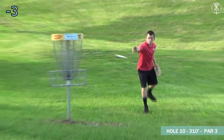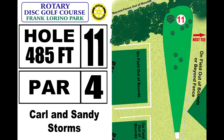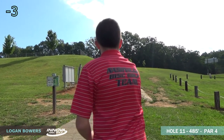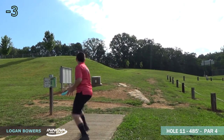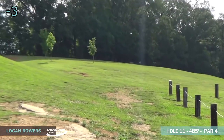Definitely not what Logan's wanting coming into this. He is one stroke behind him at 33 down for the lead. Shooting a hot round. Yes. Colin had a great drive as well. I know he plays a lot of forehand, but don't sleep on his backhand because that was a great shot right there. Getting up here where these guys are takes a lot of power.